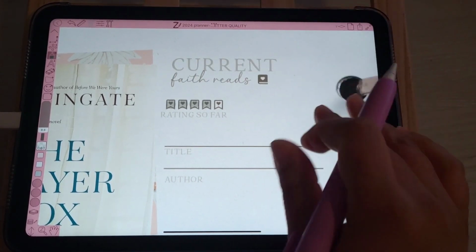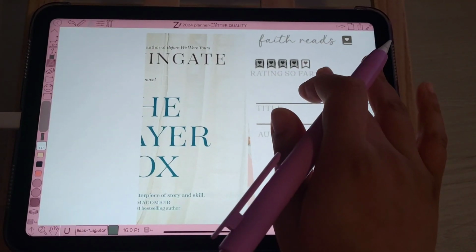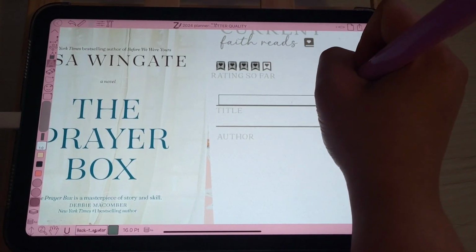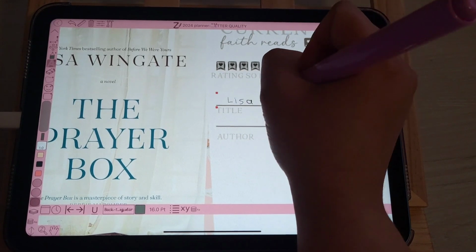Is right about here. I'm not going to say why. And then I'm going to put her name. Her name is Lisa Wingate. And it does not go here, Daisha. I'm going to move it, y'all. I'm not losing my mind.